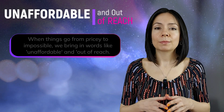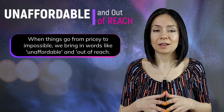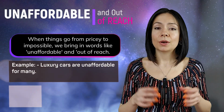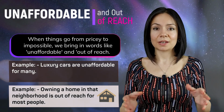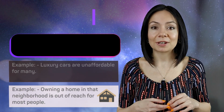When things go from pricey to impossible, we bring in words like unaffordable and out of reach. Luxury cars are unaffordable for many, or owning a home in that neighborhood is out of reach for most people. These words go beyond just money. They speak to economic reality.